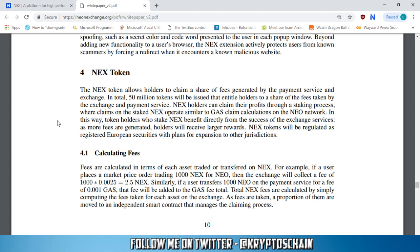NEX holders can claim their profits through a staking process, which is the one I spoke to you about at the start of the video, where claims on the staked NEX operate similar to gas claim calculations on the NEO network. In this way, the token holders who stake NEX benefit directly from the success of the exchange services. As more fees are generated, holders will receive larger rewards.